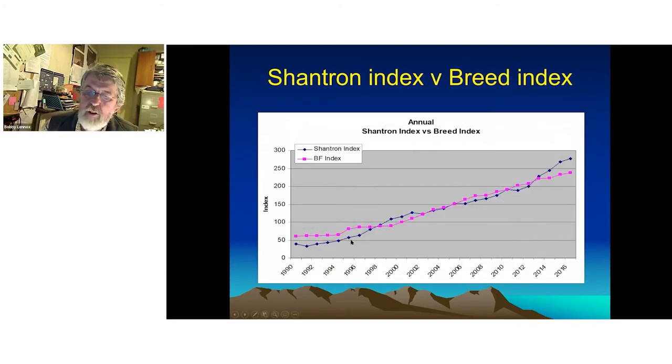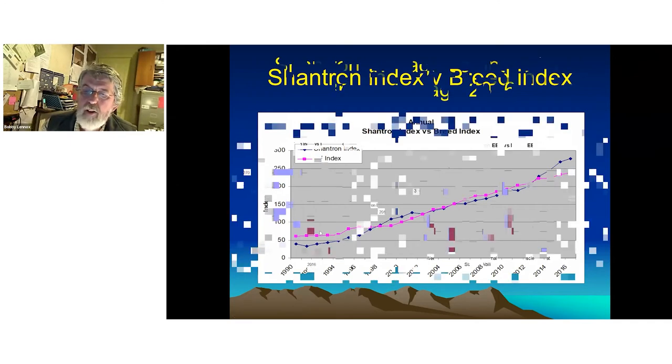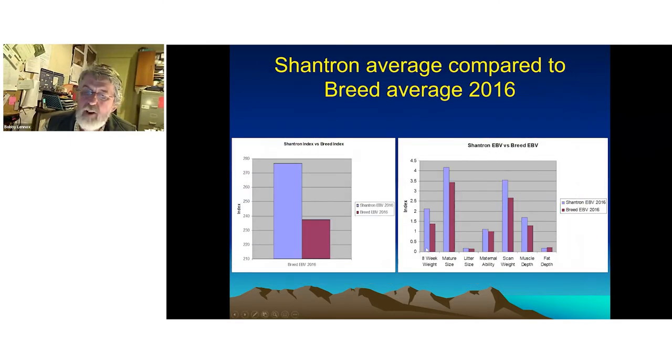That's just our overall index, where we are and where the breed average is. So we're reasonably well above the breed average. Not just overall index, but in each of the traits that we measure is above the breed average.